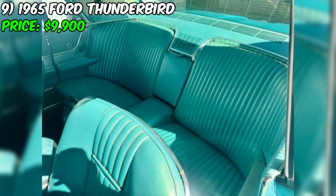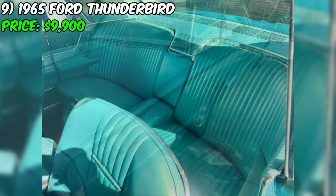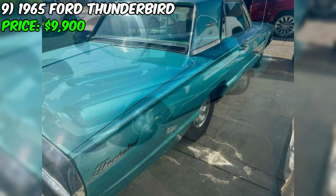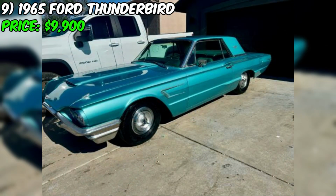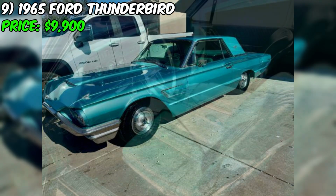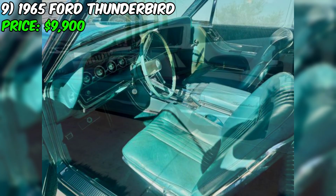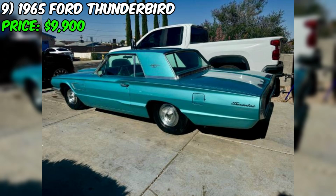This 1965 Ford Thunderbird is the kind of car that you don't see every day, and it's the kind of car that will turn heads wherever you go. Whether you're a die-hard Ford fan or just appreciate the style and craftsmanship of classic American cars, this T-Bird is sure to impress. And with its low mileage and incredible condition, it's the kind of car that you can enjoy for years to come without breaking the bank.